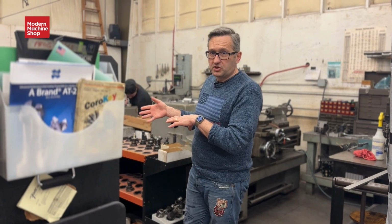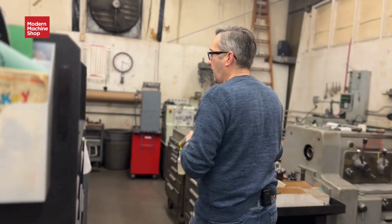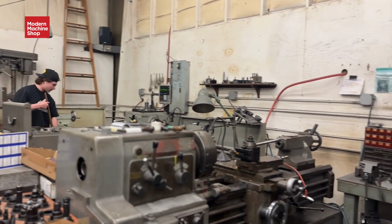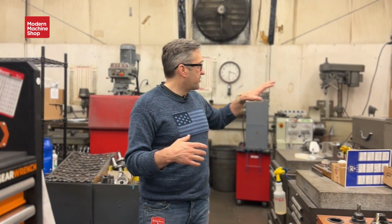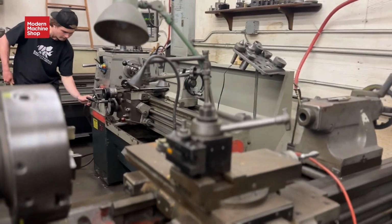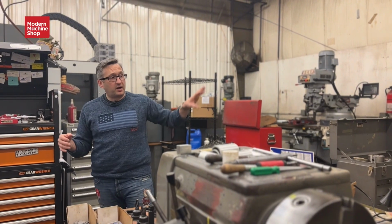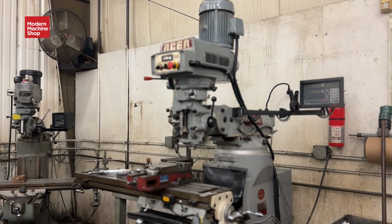Walking into our manual machining area, this is also where we keep a lot of our test equipment and other items that we need to use for the business, collets and things like that. We have 3 manual lathes in this area, and then we have 3 knee mills in this area. We love our manual machines. We use the CNCs mostly, but some days there's just no substitute for that manual machine.